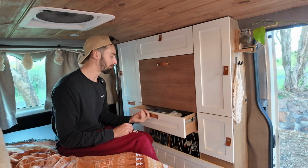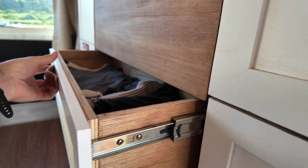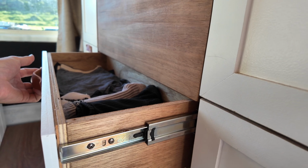In the middle, in this super cute little drawer, is socks and undies. Not a massive area, you'd only fit a couple of pairs of jeans in there, but for socks and undies, it just feels absolutely perfect.